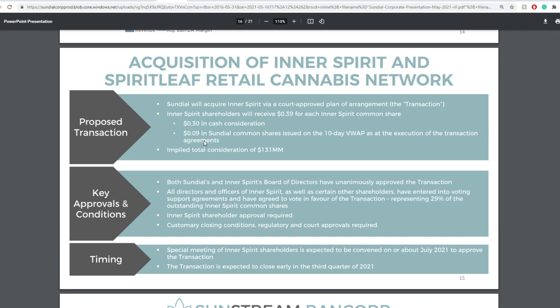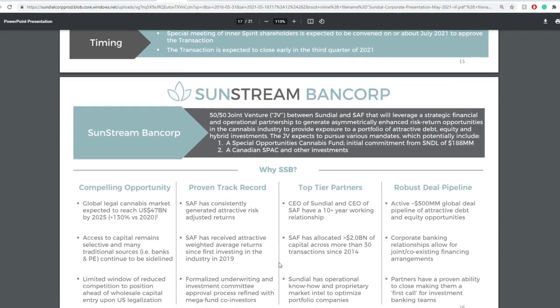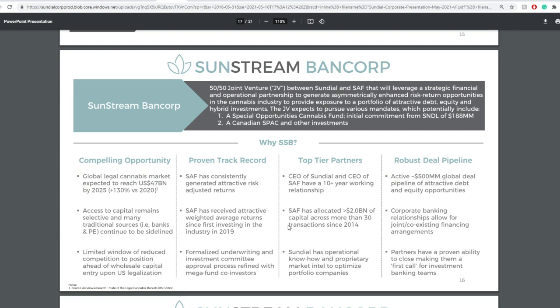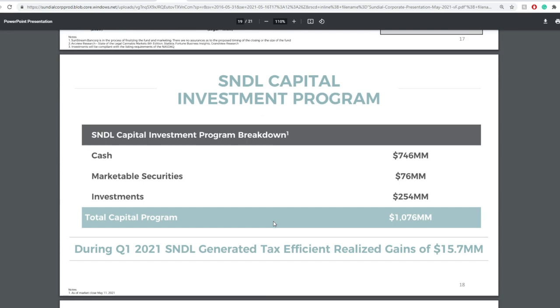And you're looking into the basic details that I referred to just a little bit earlier, including how it sums out to be around 39 cents per Spirit common share. Now, key approvals and conditions, that's already been accepted. The transaction is expected to close by third quarter 2021. And then I did talk before about the Sunstream Bancorp and how that actually has been raised up a little. That I think I covered in 2 or 3 videos ago.